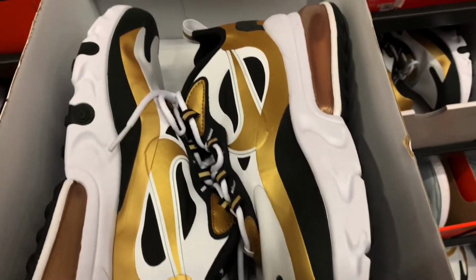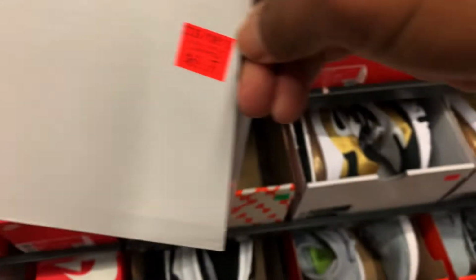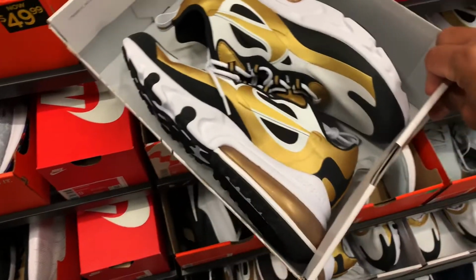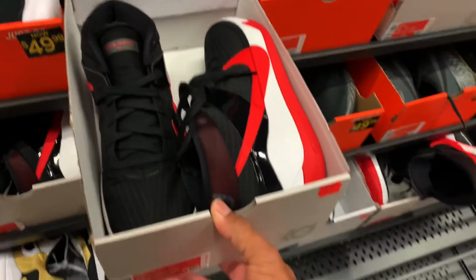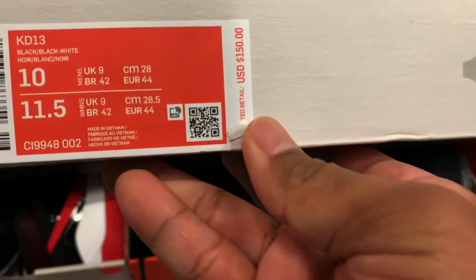How about this one? We got some gold-ish Air Max 270 React. They are $69.97. Very comfortable shoes. Okay, we got more KDs and like a bred colorway. Man, I like that one. KD 13. Price $89.97.